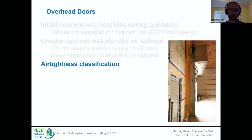And so we said, okay, well, how do we actually come up with some estimation of what we're going to lose through these doors without actually having them installed and tested, and with the risk of not actually having the doors perform?